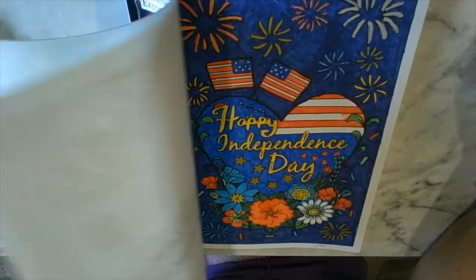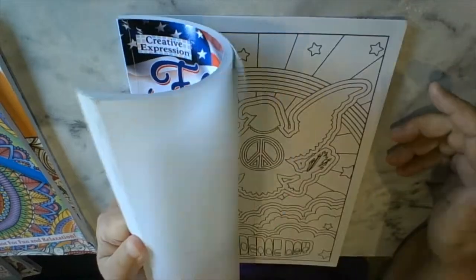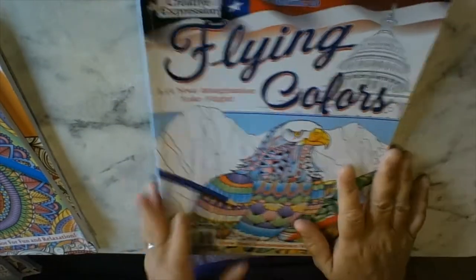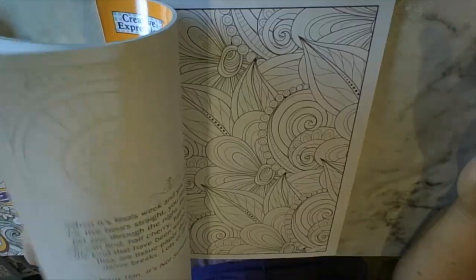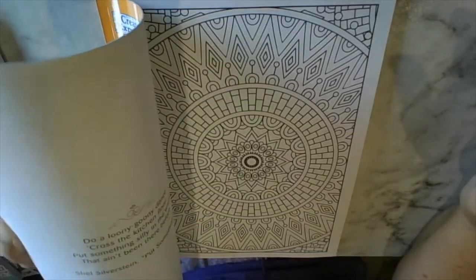Fourth of July. I thought there was another one in here. Guess not. There's ones I want to do for 4th of July, but there's that. This one is just Let Your Imagination Take Flight. I can't remember. Yeah, this is just a doodly mandala pattern-ish stuff. I don't even know what you want to call it. And I think this one's the same.